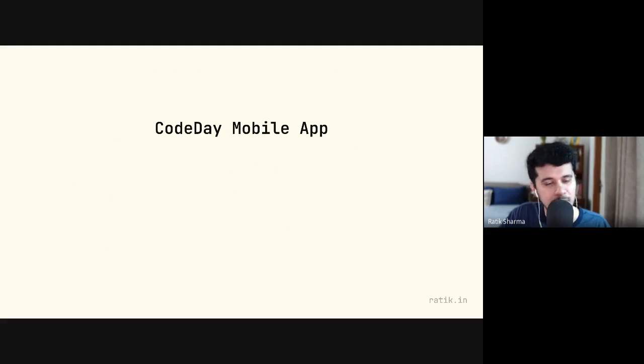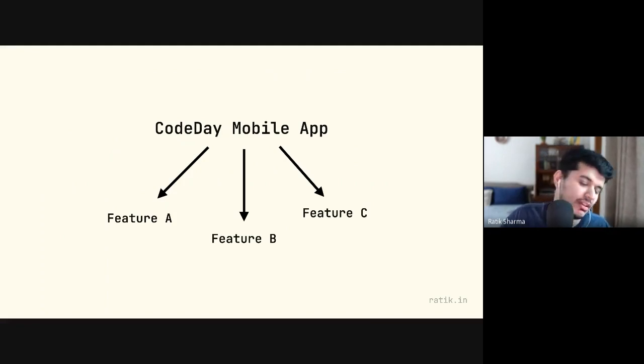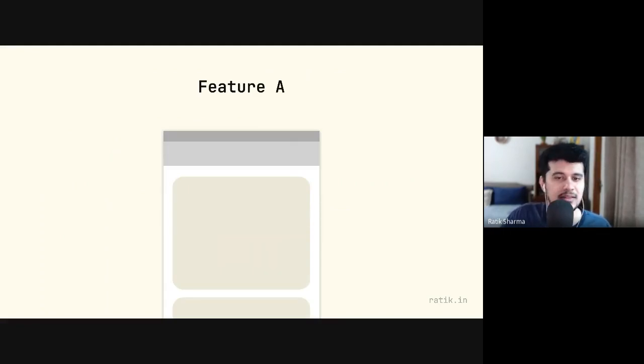Now, the Code Day mobile app is made up of a bunch of features. So obviously, it'll be feature A, feature B, feature C. This could be anything. I'm going to assume that we're building feature A today, and it's a very simple feature. And I want all of you to imagine you as the software developer on this team. Feature A is basically just a screen on the app, and we are building, let's assume, maybe a list of events or any list, basically a list of speakers, a list of talks happening. That's what we're building.